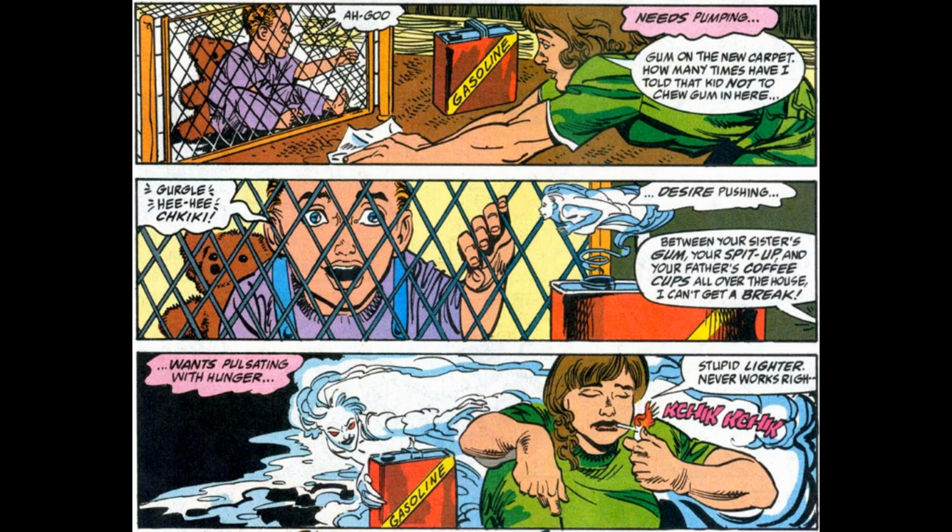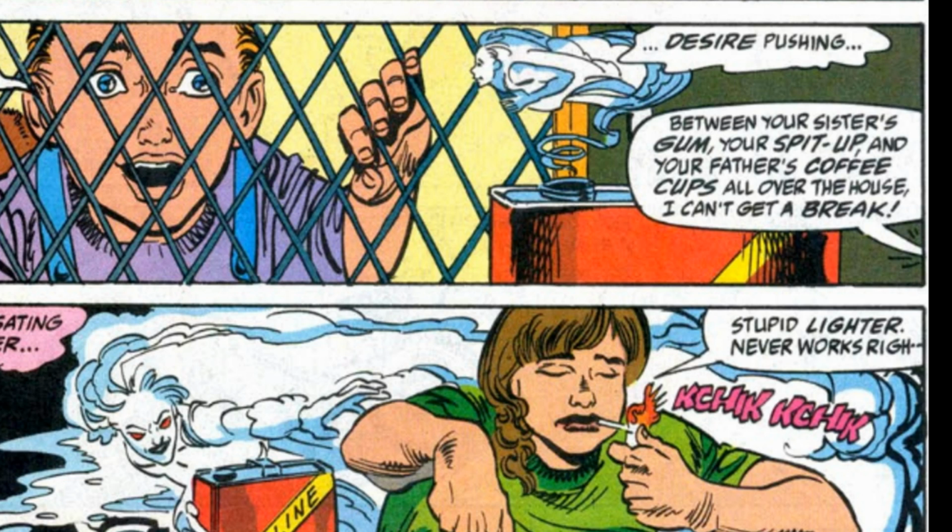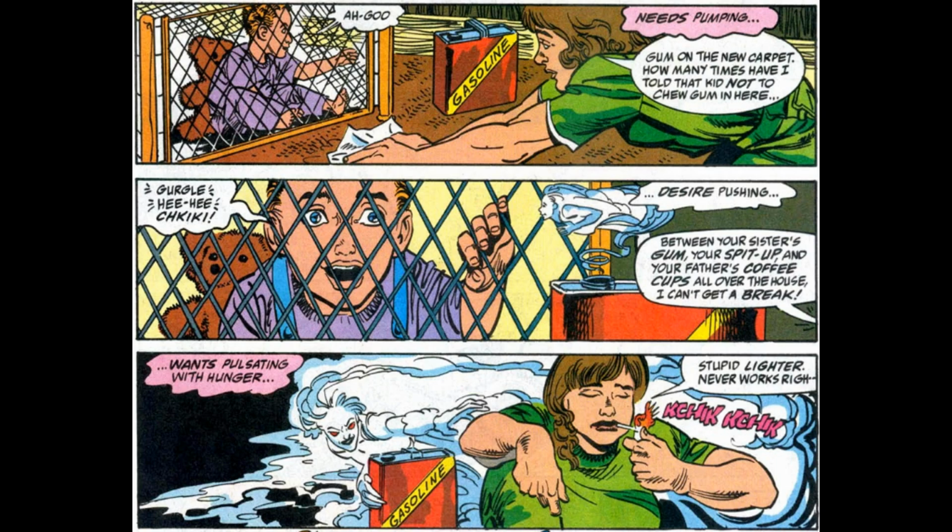So this must be the kid on the front of our book. Oh, yeah, here we go. And our mother of the year here, this is the 90s. This is funny because it was the 90s. She gets a little worn out from trying to clean the gum off the carpet. With the gasoline can open, she sits back and lights up a cigarette. Oh, and Vapora, hunger, feed, need more pain. Oh boy. All right, what's going to happen here?